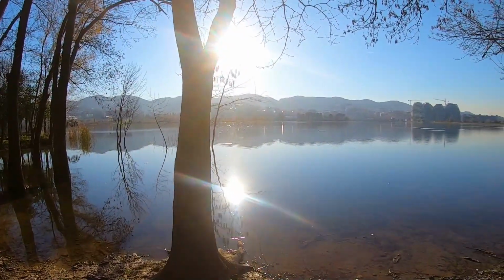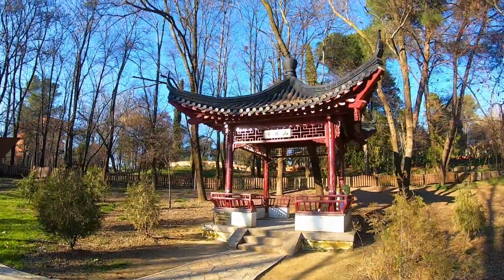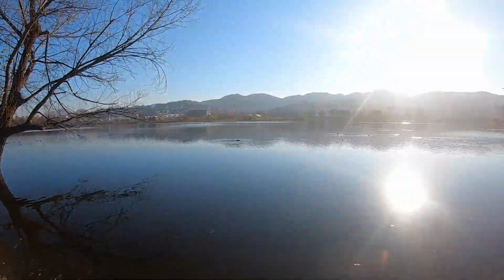There was a lot of cafes and restaurants right along the water, and they were pretty packed, so if you're trying to get a spot for the sunset, maybe go out a little bit earlier.